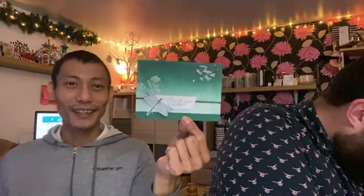This was the second card that I created using the Dragonfly Garden with the Dragonfly's Punch. I still didn't check what that punch is called, but I'm sure it is. Using the emboss resist technique as well, with a bit of blending brushes for the background. I think that's what they're called. But yes, I love it.